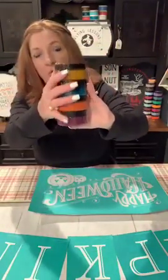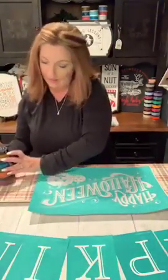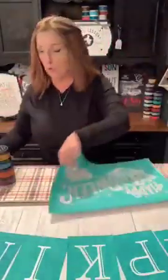And do you think that I have these two little pumpkins that I was going to put at the ends from this Happy Halloween transfer? I was going to take these pumpkins and put those at the ends.